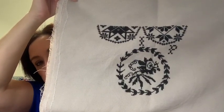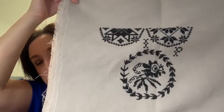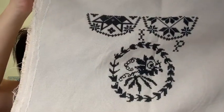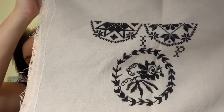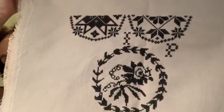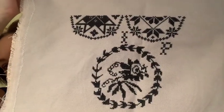I got that circle done. I'm officially past the point of when it was destroyed. So I'm now working on progress. I'm excited. Now, something funny. These letters, the I and the P right here, are eyelet stitches. I don't do specialty stitches. At least I didn't think I did.